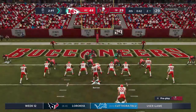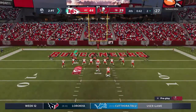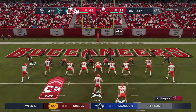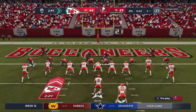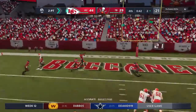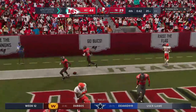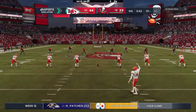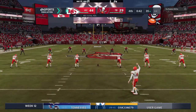Here we go now as they will again try for 2. Check, Mike. Out of the gun, it's Burrow. And they don't get it. They tried for the 2-point conversion there, but unsuccessful. The score, Chiefs 44, Buccaneers 29.